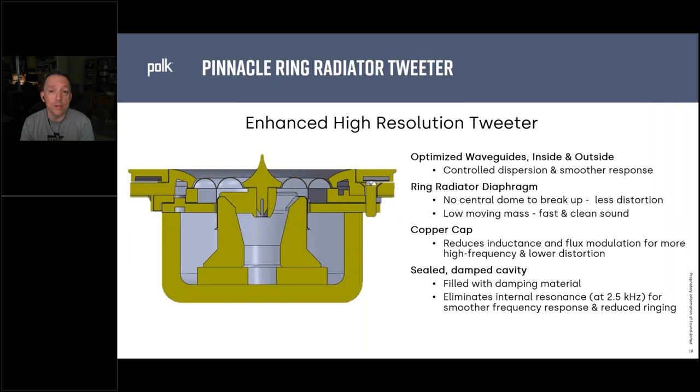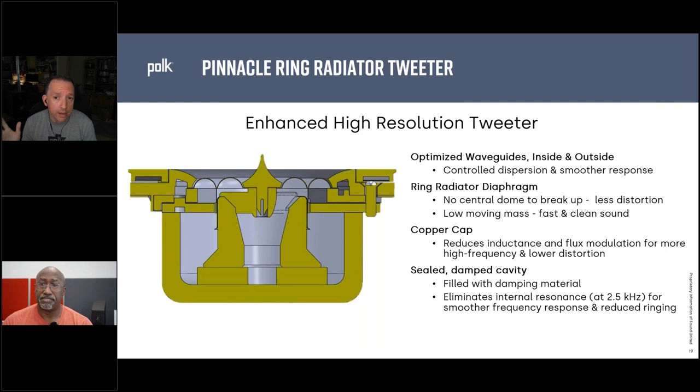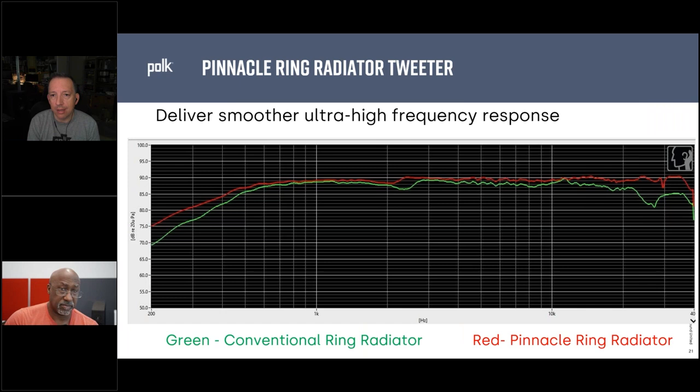And this tweeter plays very high. It plays way beyond what you can hear. That's why it's high-res certified, up to 40 kilohertz. But if you look at that frequency response, it's very smooth, very flat, extends well beyond 32 kilohertz easily. You can see how smooth it is. You start to get a dip right around 30 kilohertz, but it's still very smooth beyond that. And then you get the dip closer to 40 kilohertz. So you can see it's very flat.